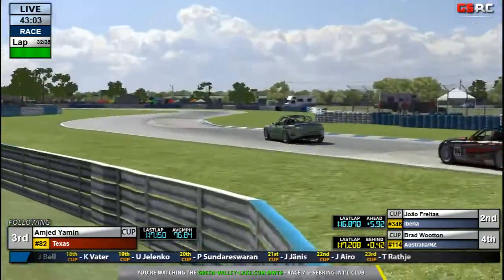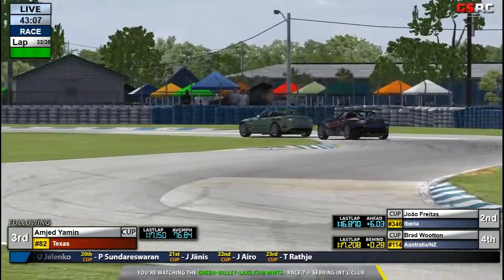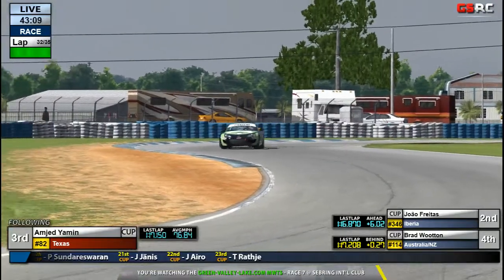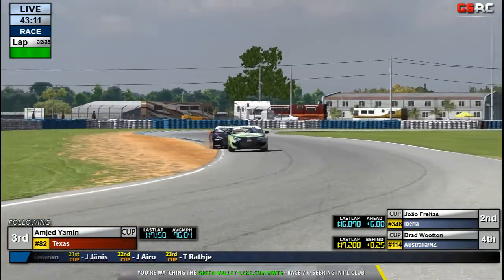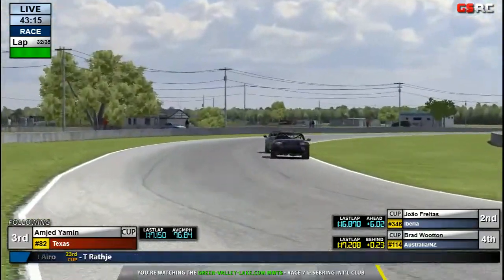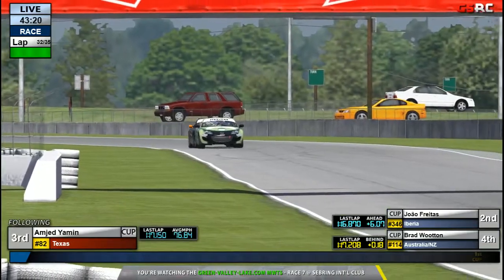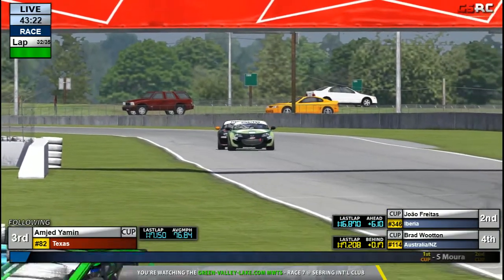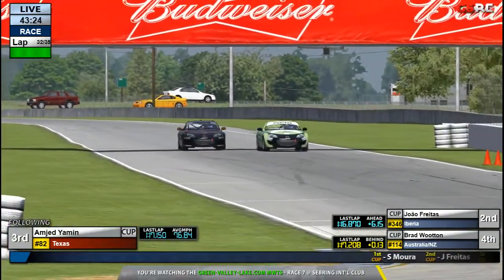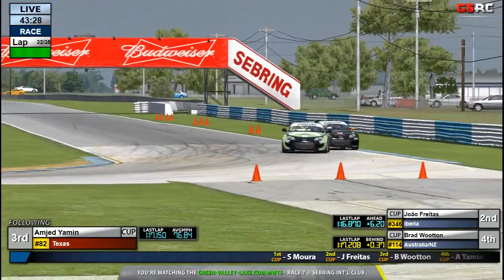So, Brian, what's happening up the front? Actually, I'm watching the same battle you are, and basically Amjad Yaman positioned himself in a way that if Wooten didn't back off just a little bit, he was risking getting a big part of Amjad Yaman's car right in the side of his door. So, you know, it was a gutsy move, but it pulled off for Yaman, and those are the kind of moves we need to be making as long as they're clean and legitimate attempts here on lap 33.